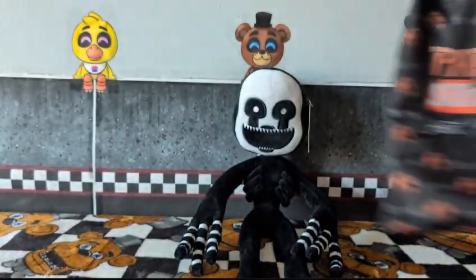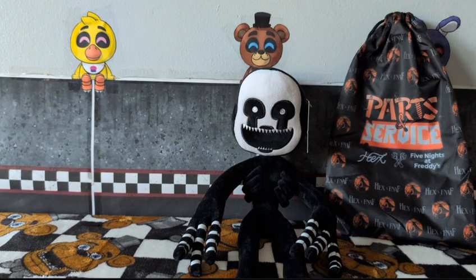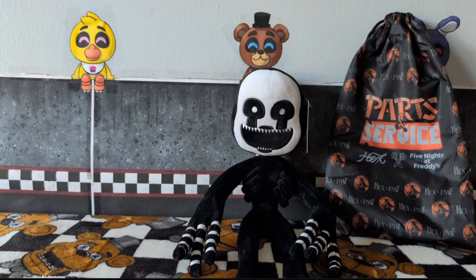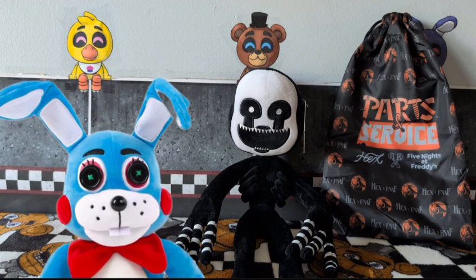This plush would be perfect for Halloween. Nightmarionne is one of my favorite characters, that's why I own him. Nightmarionne and the Puppet are some of the best Hex plushies that have ever come out for this line, so I would really recommend you go buy those, because these plushies are amazing. Their prices, these are worth it though. These are actually worth it, but we don't talk about Toy Bonnie.